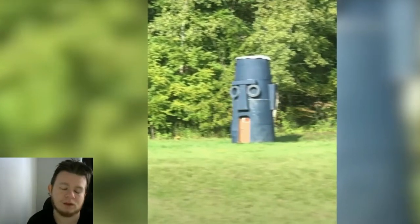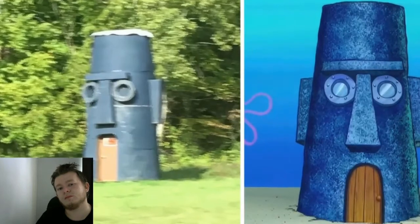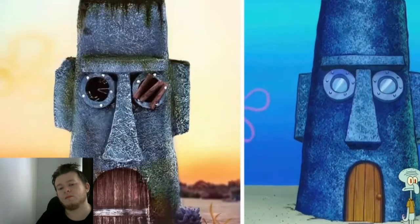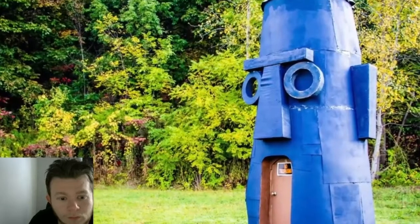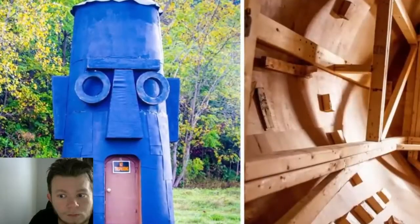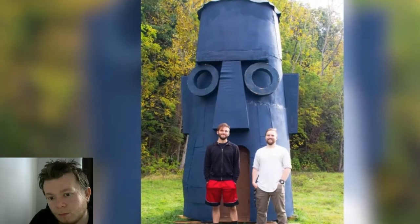The bright blue Easter Island head looks pretty out of place in this American field, so it stood out to the Redditor, who immediately identified it as the home of SpongeBob's curmudgeonly neighbor, Squidward Tentacles, whose iconic home has been the subject of many an impressive fan homage over the years. Upon closer inspection, the 15-foot-tall roadside attraction doesn't contain furniture or insulation, so the structure, built by Charlie Nugent, is actually more of a sculpture than a house you can live in.